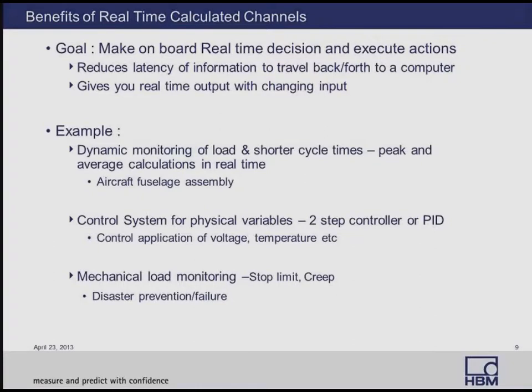Let's say you're working on an application that entails disaster prevention or failure prevention, and you do mechanical load monitoring. So a stop limit towards the creeping of that mechanical load would be very important. And you can do that also on this real-time calculator channel.